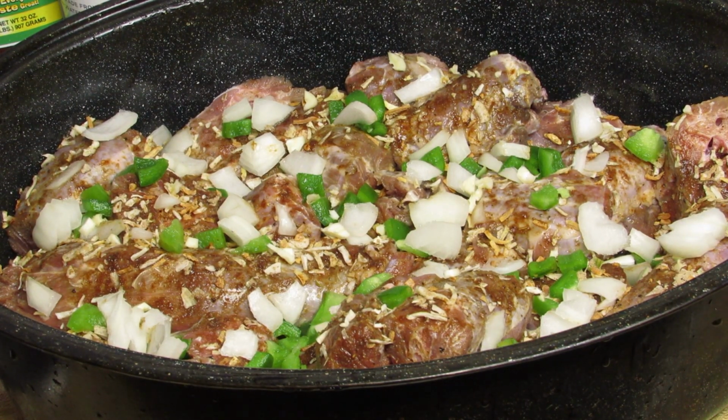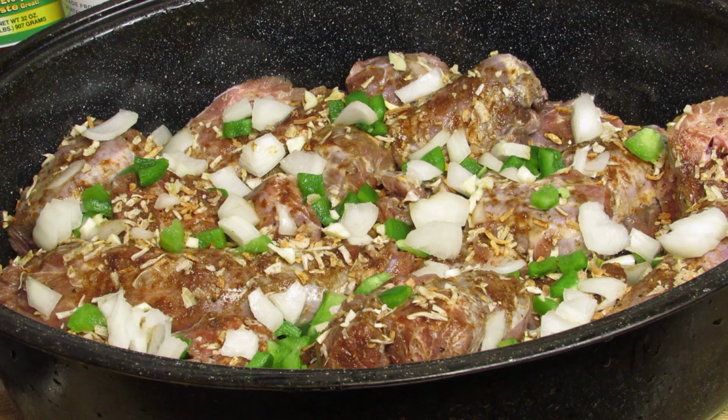Alright, y'all, so here is what it looks like. I've added bell pepper. I had about 1/4 of a real large bell pepper, 1/2 of a medium onion, and I used 3 toes of garlic, and I cut it up and put it in there. Now we're just going to stick this in the oven on 350. I'm going to actually cover it.